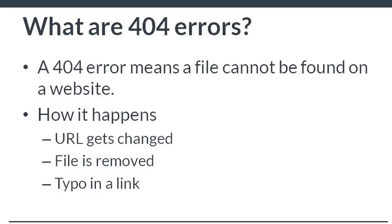A 404 error means that the page a person or a robot was looking for on your website could not be located. This could happen because you changed the URL address, or maybe you removed the file from your website. It could also be that somebody linking to you from their website typed the link or copied the link wrong, and that link with the typo is now sending people to a 404 not found error on your website.